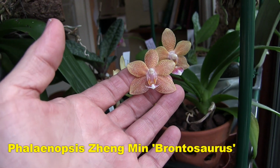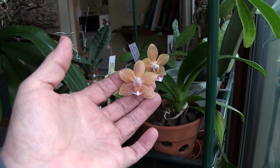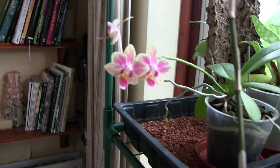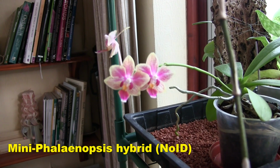not all Phalaenopsis blooms have to be huge to look good. The patterning on that is lovely. So a little named Phalaenopsis. I've got another Phalaenopsis out over here. That's a no ID, but the combinations of colours on that is lovely.